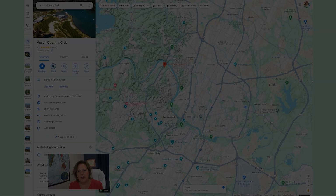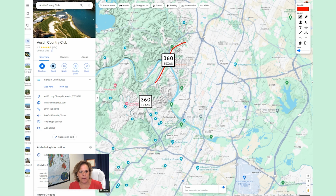And the last con is traffic congestion. Yes, we have great access to Highway 360 over here, and we can take that little back way into town through Redbud Isle. However, 360 has stoplights all up and down it, and it gets very packed at rush hour. So even though you are right adjacent to a major highway, it does get completely backed up during rush hour. So keep that in mind. If you have to commute somewhere and you have to use 360 going either way, you're going to sit in traffic for a while.